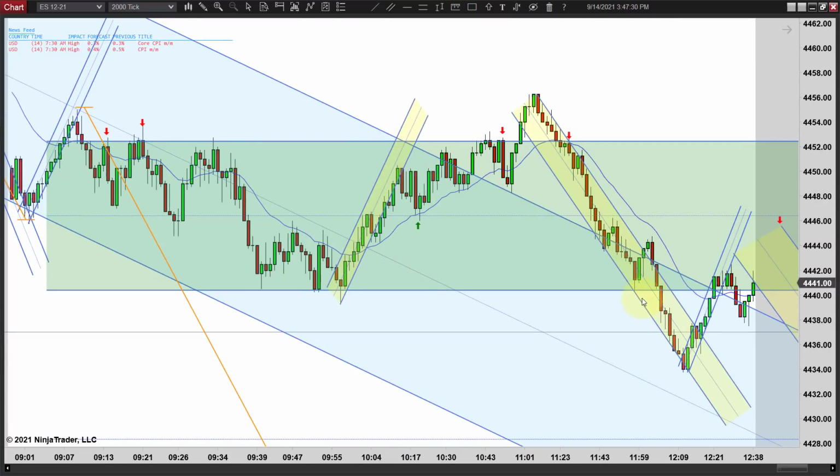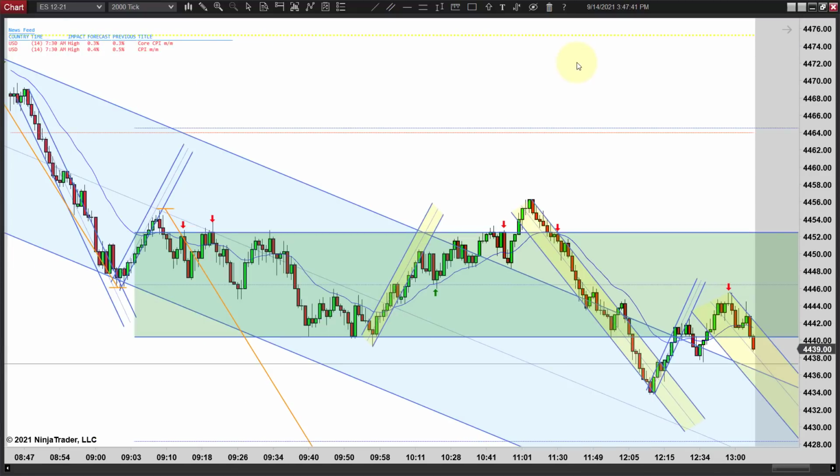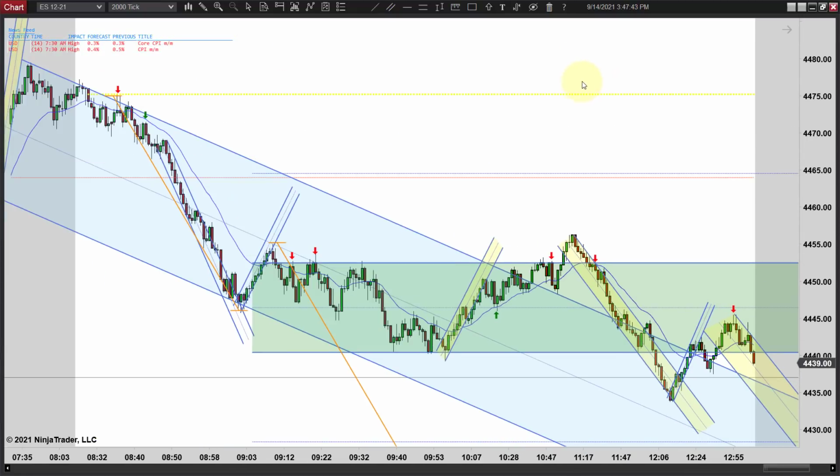You can see we bounced down here again before we pushed lower. We came back inside and found support a minute before going lower. When we broke out up here, it failed pretty quickly. So it's obviously a channel.